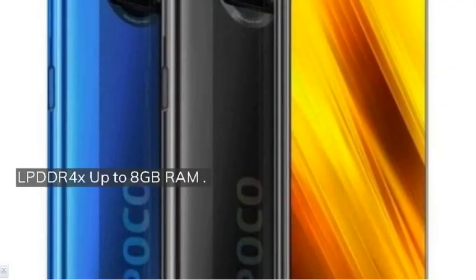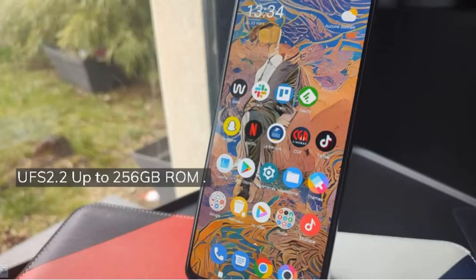LPDDR4X up to 8GB RAM. UFS 2.2 up to 256GB ROM.